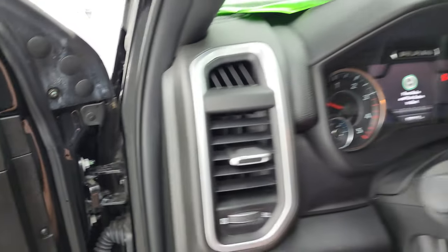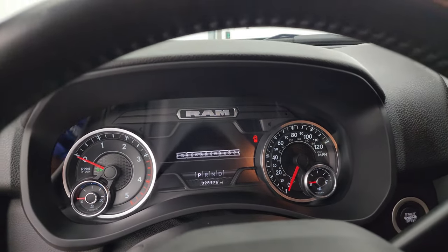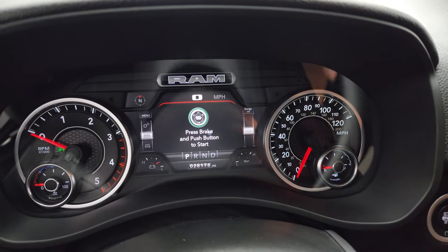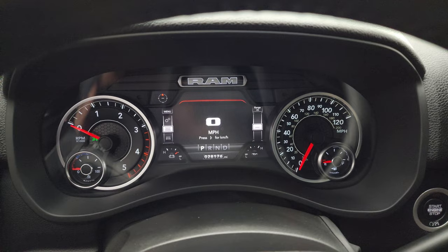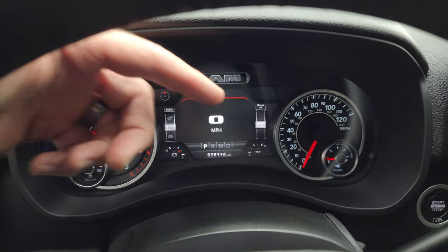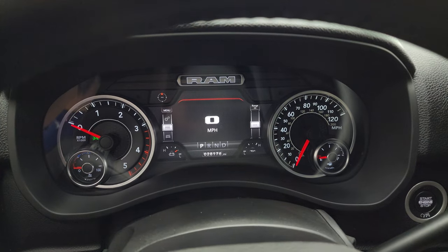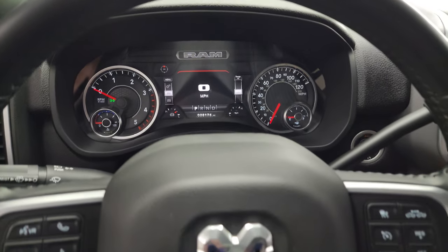We'll hop inside, check out the miles, the radio, and everything that this truck has to offer on the interior. You can see that this one has 28,176 miles on it. You do get the digital speedometer on there. Compass display of battery voltage, oil temperature, range to empty. You can change all those corners to read pretty much whatever you want, and it's all configurable. Instrument cluster is very nice and clean.